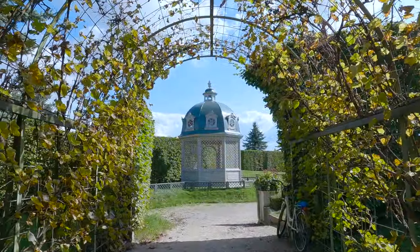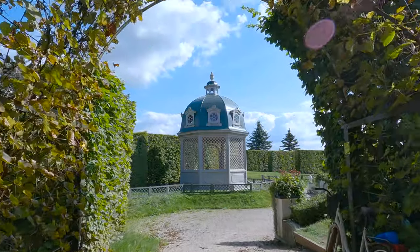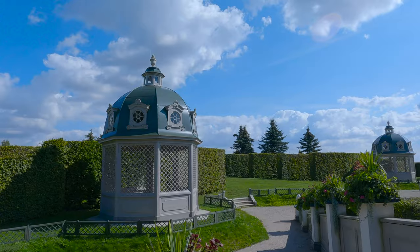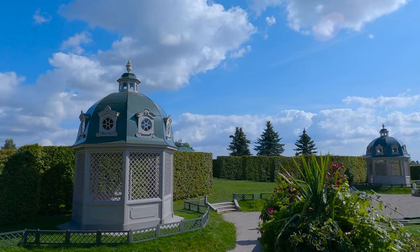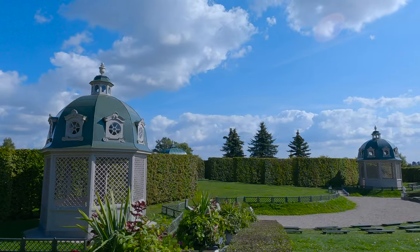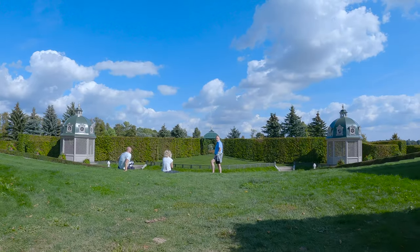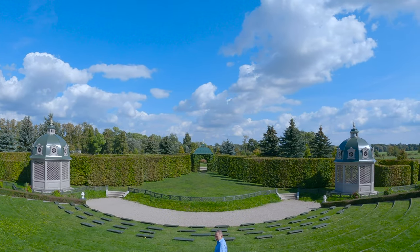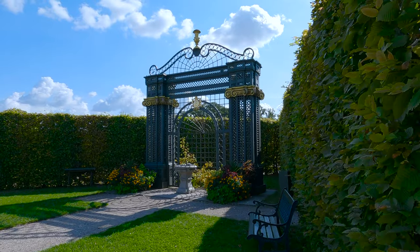The Green Theater is one of the only few of this type which survived or have been reconstructed in Europe, with its good acoustics. It is created in the form of an amphitheater according to Rastrelli's design, with grass-covered steps which can accommodate more or less 600 viewers.